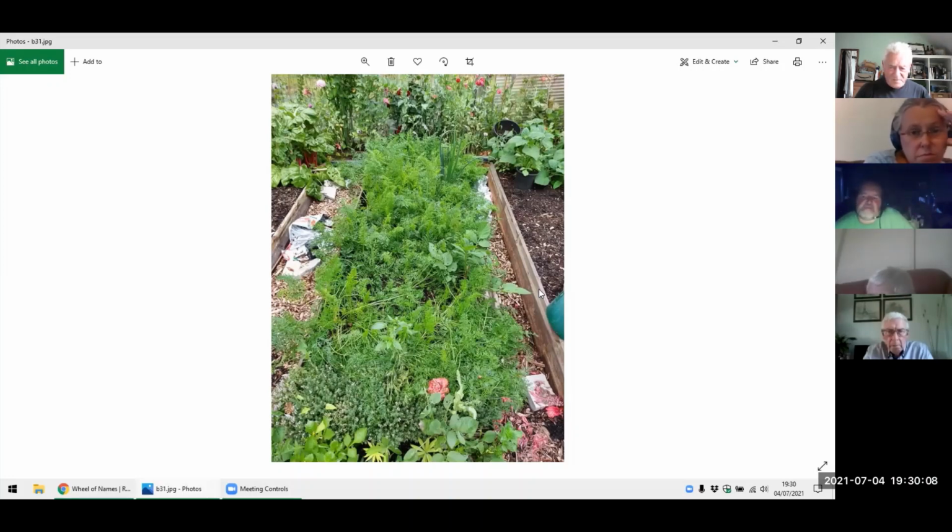I said, that's strange. So I pulled the first lot. I said, I'll leave them and I'll see what happens. And when I pulled them this week, there were long ones in there, but still very, very thin. So I'm going to leave them, scratch around a bit before I pull and see what happens. But they're going really good.